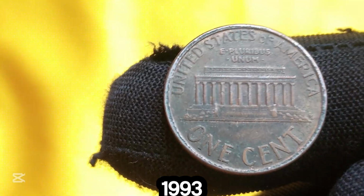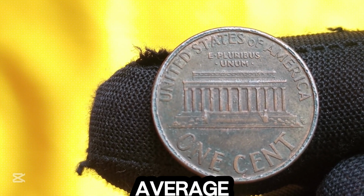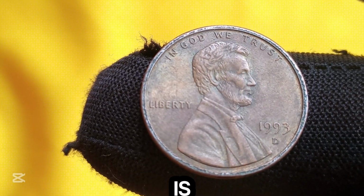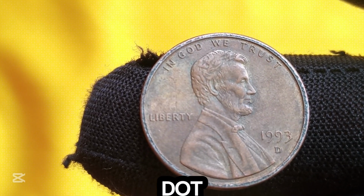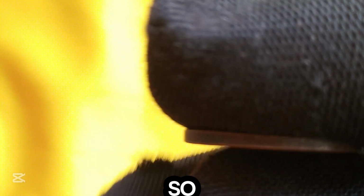Now, not every 1993 D penny is going to make you rich. But here's what separates the average from the ultra-valuable. So, how do you know if your 1993 D Lincoln cent is special? A bright red coin is more valuable than a brown or dull one. Check for doubling, die cracks, or unusual shapes in the letters. No scratches, no wear, strong strike? That's good news.